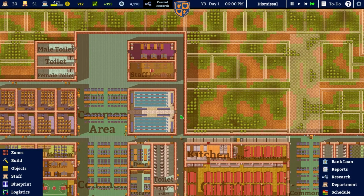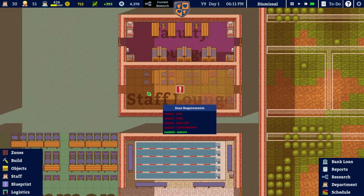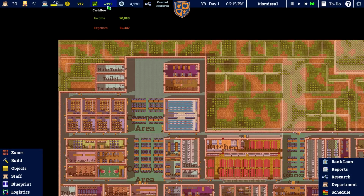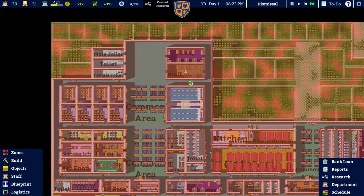And do you know what? It's a good time. 393 monies. Why has it come down? Why did it come down? They haven't built something in here. They don't pay maintenance on floors or anything, do we? Why have we just lost 10? Did they go and was there a broken hand sanitizer and they've just gone and repaired it or something? I don't know. Oh, or is it?